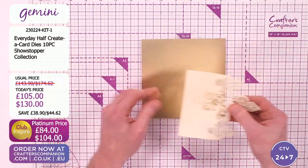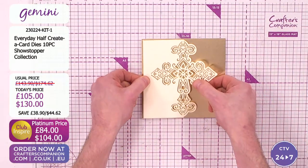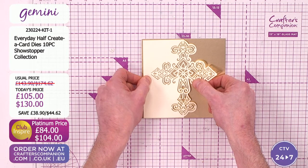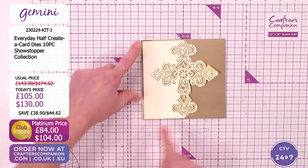Let's go in with our gold satin. And because I've cut it 1/4 inch bigger, what we're going to be left with is that little matting layer all the way round.